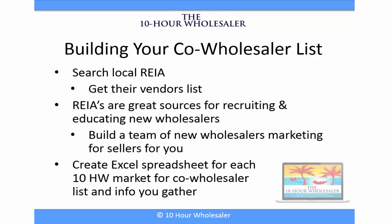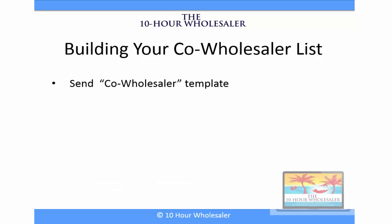Now also, a little side benefit that works about 50% of the time when you're doing a Google search for your local county's REIA is that a lot of real estate investor associations actually allow fellow wholesalers to post their properties on their website for sale so that other investors can see them. Well, this is great because this gives you an opportunity to see exactly who those wholesalers are. Click on the ad and reach out to them. You're going to see their contact information. As soon as you get it, record it into your Excel sheet, and then once again, reach out to them using the templates that we provide you in the resources section.